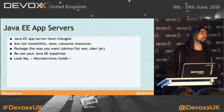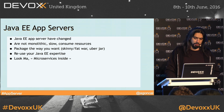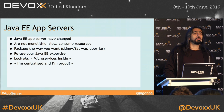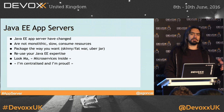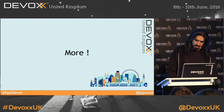So yes, this was a microservice. Yes, another buzzword. But you can also create a centralized app with this technique. And it's fine, you know. Not everybody has to run microservices in production in a Raspberry Pi.